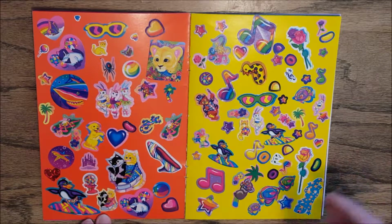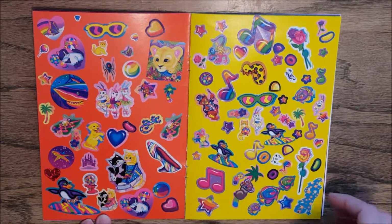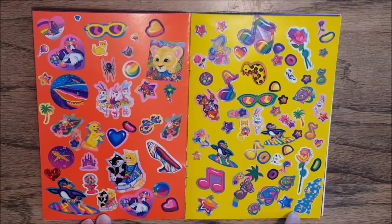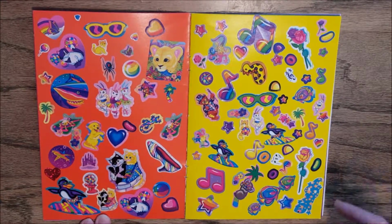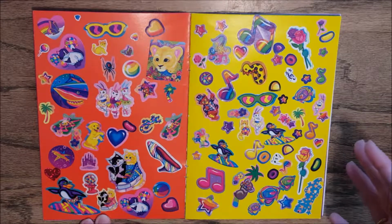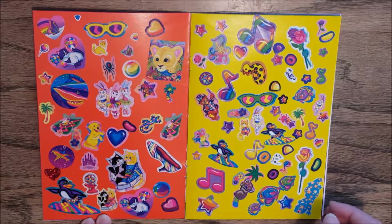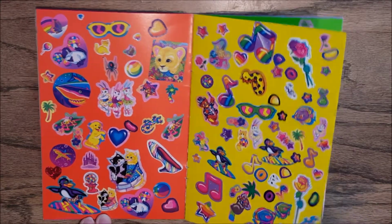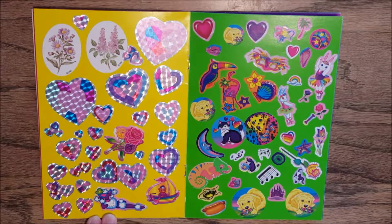The next page, basically everything in this book is Lisa Frank until I think the very end. For example, this random little iguana dude, that's not Lisa Frank. But this was very aesthetically pleasing to me as a child because all of these different stickers all kind of fit the same color theme. It was lots of fun to stick these down because everything always matched.